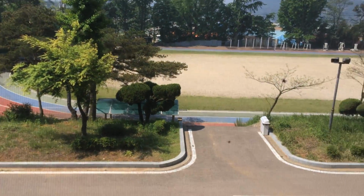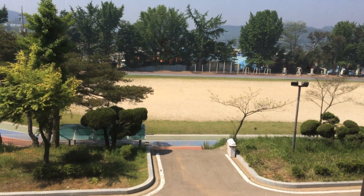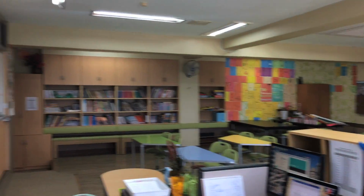And then, oh yeah, this is my view. So that's pretty much it. This is the view of the school. I get a perfect view. It's nice and sunny outside, and it's nice and green. That's about it. That's my classroom.